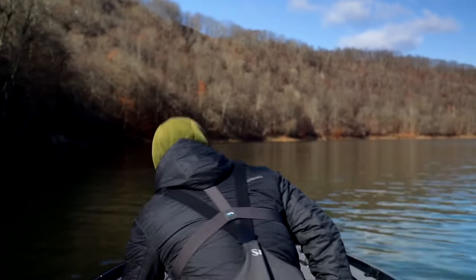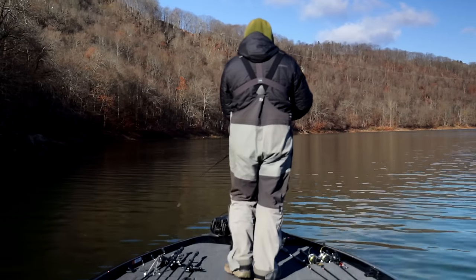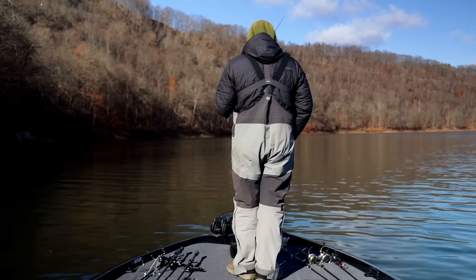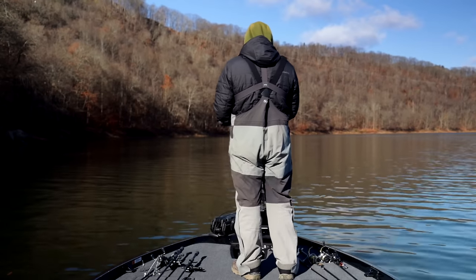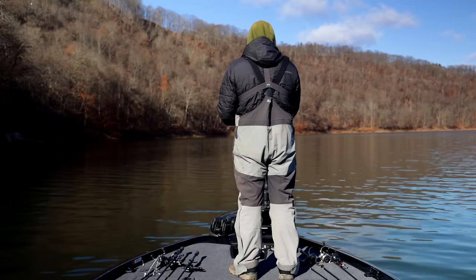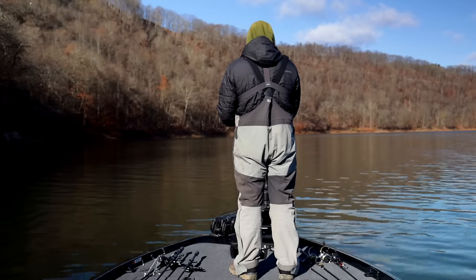See if we can get another one on that blade, because there is multiple fish sitting right on this rock right here. Pitch it right back in there. See what we can do. He barely even bit that. I didn't even know I had one on until I had him halfway to the boat.